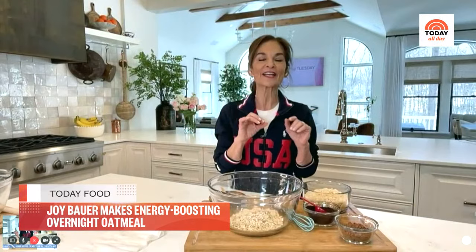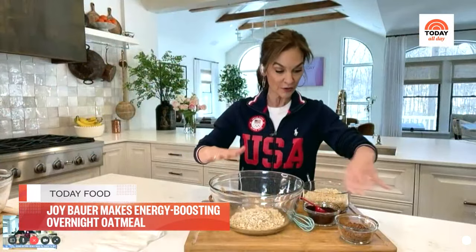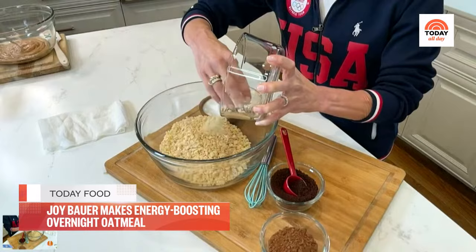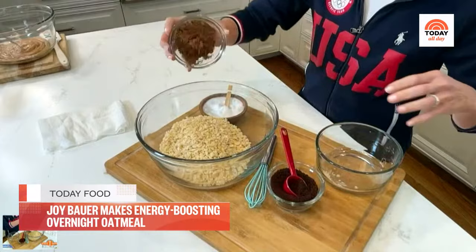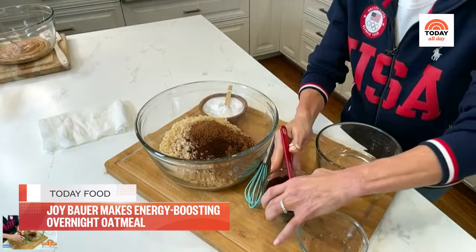Oh, yeah. So we are making what I'm calling coffee bars. It's basically a do-it-yourself energy bar with a kick of caffeine. So I'm starting here with a cup of oats. And I'm adding in a crispy rice cereal, just like Rice Krispies. But if you could find a brand that has brown rice, home run. This is cocoa powder. And here comes our jolt. We have a tablespoon of instant coffee, or you could put in espresso powder, and a little bit of salt.